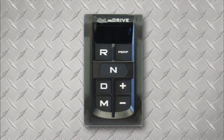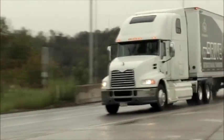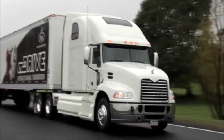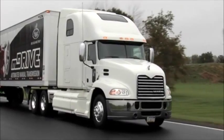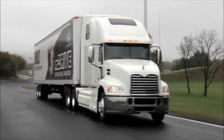The limp home mode on the premium shifter is enabled by pressing and holding down the M and the minus pads. You will notice that the mDrive and the Mack ClearTech engine function as an extremely efficient combination. That's because the engine, vehicle, and transmission share 100% of the available information to determine the shift strategy.